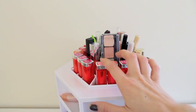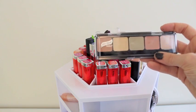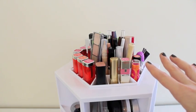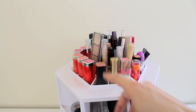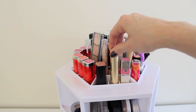Then on this side I have my warmer lipsticks, and then this palette, it's a little concealer palette by Graftobian. And then behind that I have the Physicians Formula Fake Out Mascara. Now you kind of get into the more random stuff over here, but this is one of my favorite nude lipsticks. It's Soft Nude by Revlon. This is Marshmallow Bunny by Too Faced.